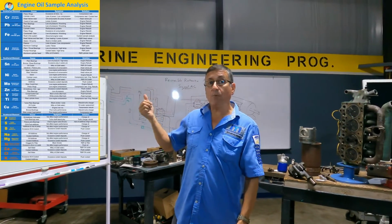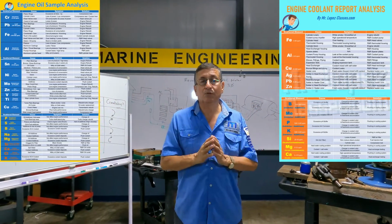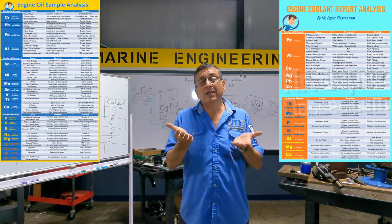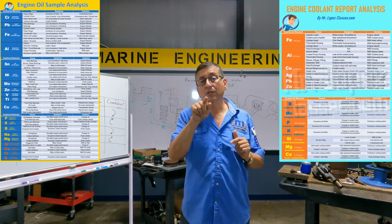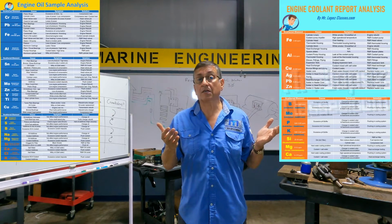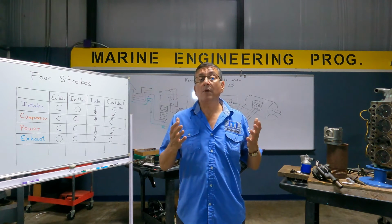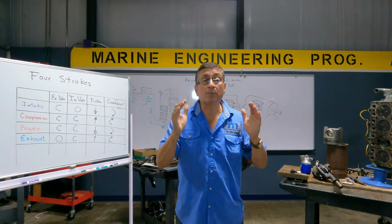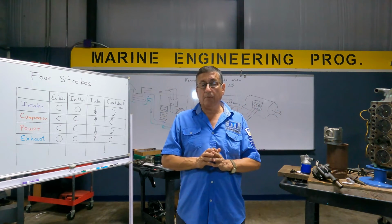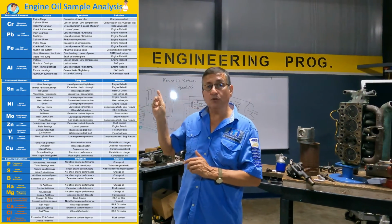I have the oil sample analysis table and the coolant sample analysis table, both of them. With both tables, we are going to analyze what element, what metal, what mineral, has content superior to the content recommended for that specific engine, for that specific transmission. And we are going to predict if the problem is in the pistons, the rings, the crankshaft, or the valves, and probably we can reduce the problem, stop the problem, or eliminate the problem. Because in this table, you have the cause, the consequence, and the solution.